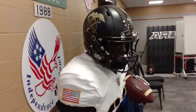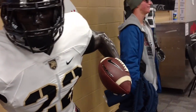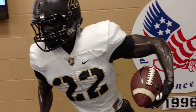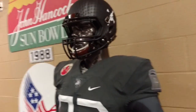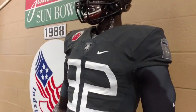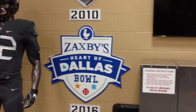How many uniforms do you have? I mean, you can do many, many combinations because we've got four or five jerseys and four or five pants and two helmets. So right now, we want to go with the traditional look of just the black over gold or white over gold, but we can mix in.